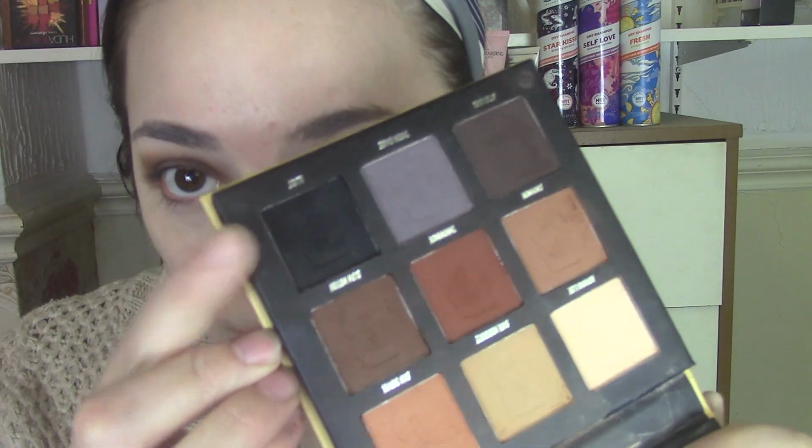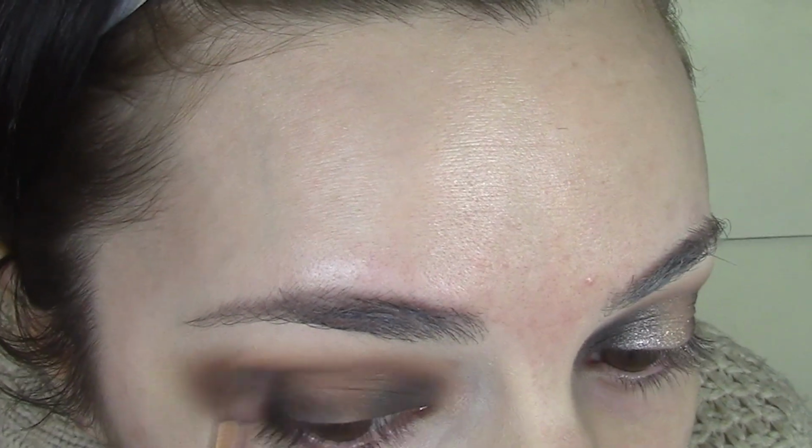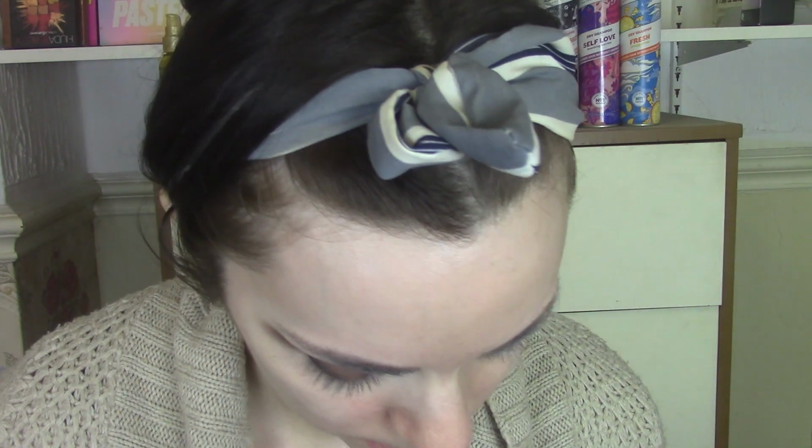Then I'm taking the matte black called Illicit, and again, in the inner and outer third, I'm placing that and just blending. It's quite a good matte black, it's quite punchy. Then I'm taking this light cream shade at the top and I'm just using that under the brow bone to blend.